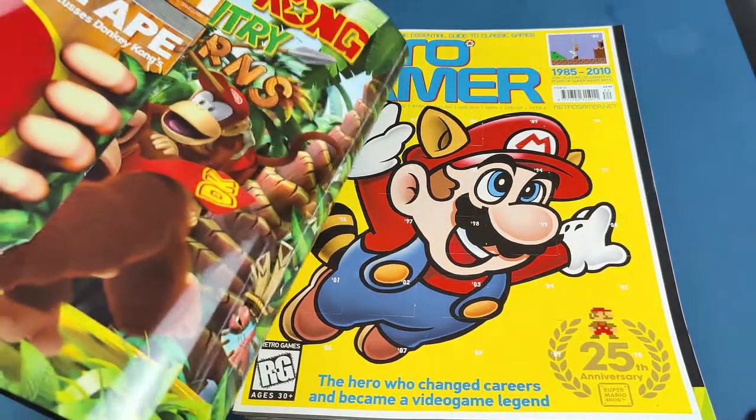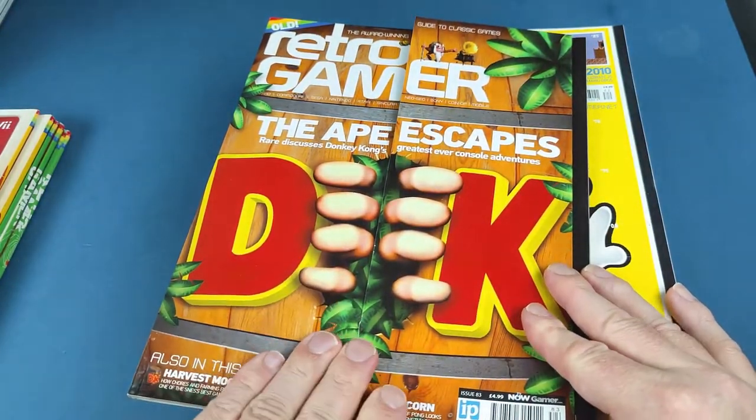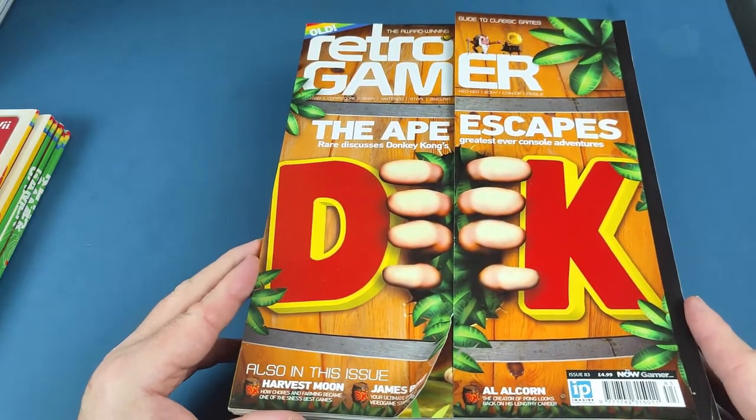I did actually have an article printed in one of the very early issues of Retro Gamer on Nintendo Game & Watches, which I used to have a full set of, in fact.